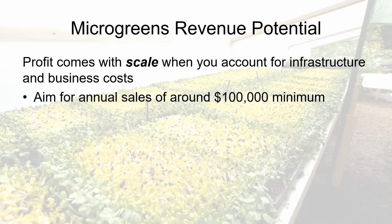And what it does, it just basically looks at a season and goes, if we sell like this at this price and this volume, what does the model look like? And it takes into account all your production costs and your labor costs and stuff like that. So when we take our business costs into consideration, I kind of leave the infrastructure costs out because they are kind of separate. So when we think about our business costs, our variable costs, our cost of operation, we start to see that our profit in a microgreens business is going to come with scale.